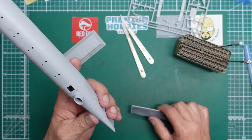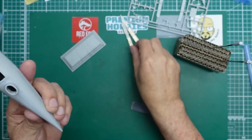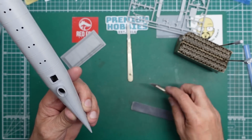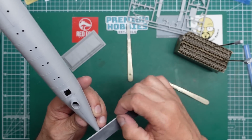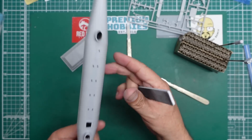You pretty much won't see it with grey. You can see there we've got a sort of continuation of that flange coming down there, so we need to just come in with a knife and chop that out, and then get in there and sand that, so we get a nice sharp end from that support, whatever it is there, down to the nose cap.